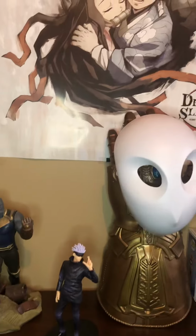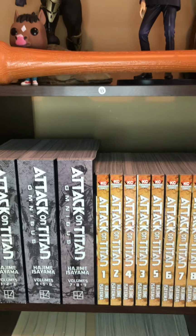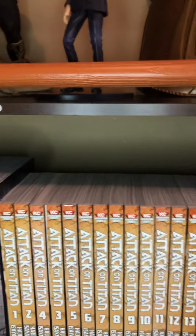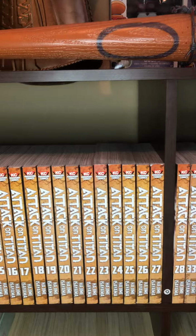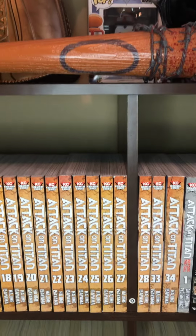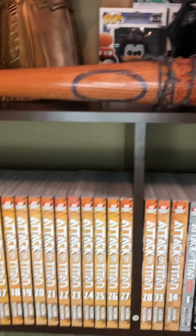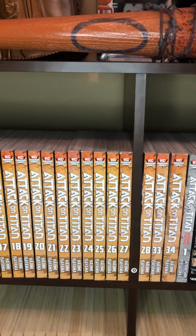So getting to the books, I'm going to try to get through these as quickly as I can and make this as quick as I possibly can. Starting out with 3 of the omnibus of Attack on Titan. Found them at Walmart, thought they were cool, just picked them up. Here I have 1 through 28 of Attack on Titan, and then I picked up volumes 33 and 34 from Walmart because they were there and they were cheap. Still waiting for the final box set to come out, I think in September. I'm going to pick that up and that will complete my Attack on Titan collection.